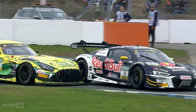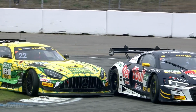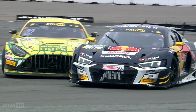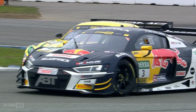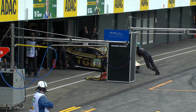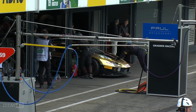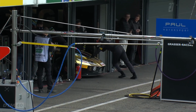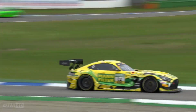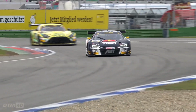Contact to the right rear corner of the Audi. And you've got to worry about contact with the sharp carbon fibre of that Mercedes. If that had clipped the tyre of Kelvin van der Linde, that could have resulted in a puncture, but I think he missed the tyre. Still just about hanging on to the final championship point in 15th ahead of Max Powell. There is the Grasser Lamborghini from Pereira being pushed into the garage as the leaders come into the final turn. But the 25 points and the championship lead are coming the way of Kelvin van der Linde.